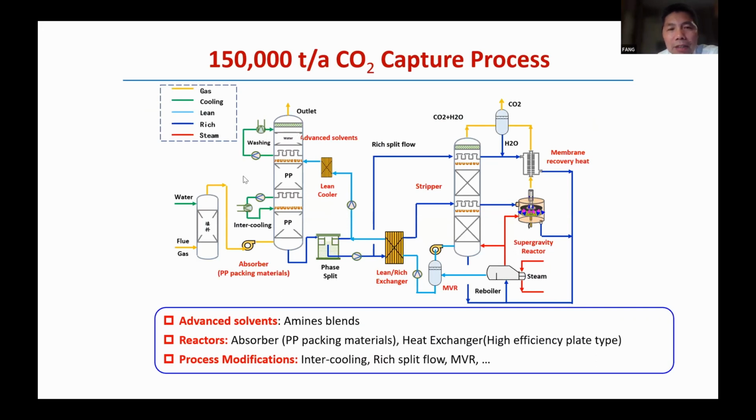This project we cooperate with Professor Lu, and also the China Energy Group, and also a lot of universities. And in this project we use advanced solvents like mixed amine, mixing amine and MA, and we also use PP packing material as the reactor packing, and also a high efficient plate heat exchanger.